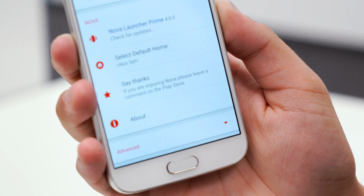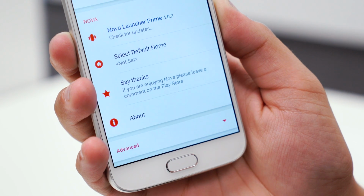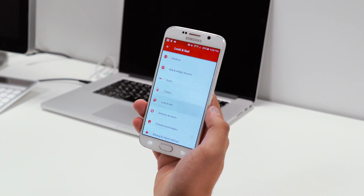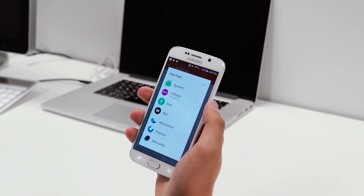If you upgrade to Nova Launcher Prime for $5, you can unlock new features such as gestures, which will allow you to launch certain apps. For example, if I swipe up on my app drawer icon, it'll launch Nova settings, but I can also change that shortcut to launch other apps and launch other shortcuts if I'd like.